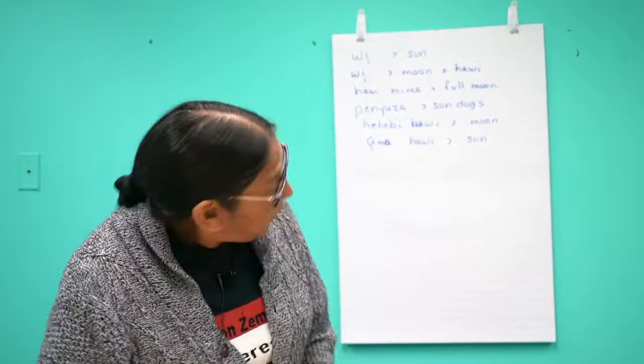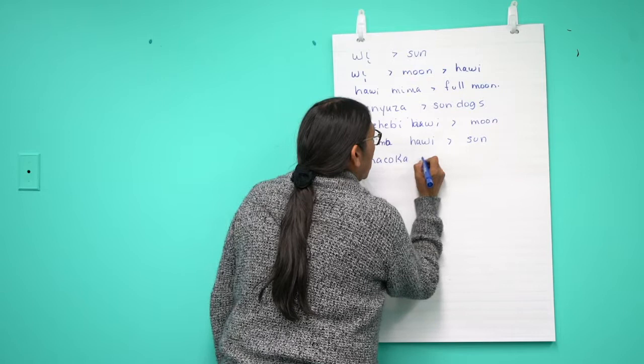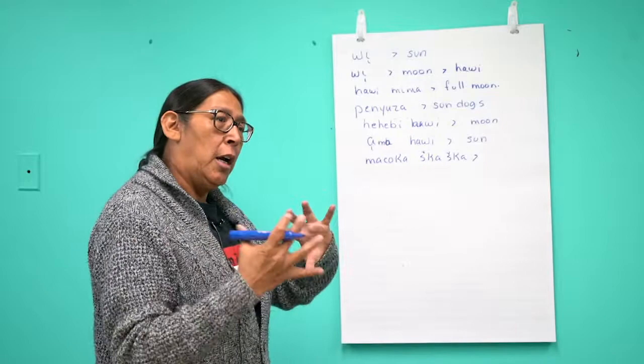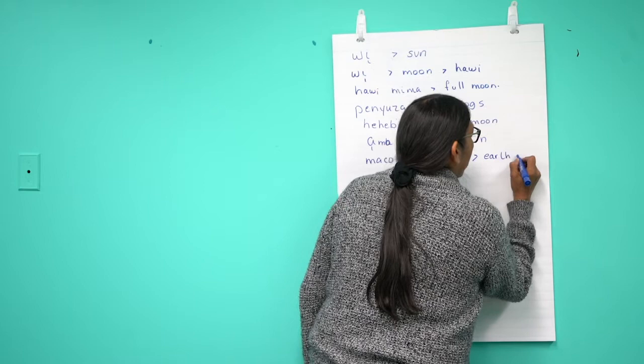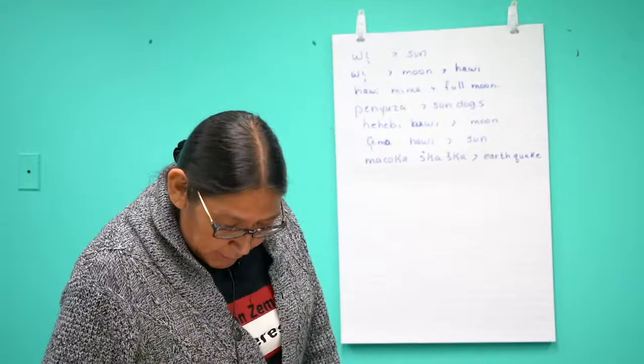Another natural phenomenon is the Makocha Shka Shka. I bet you guys couldn't tell me what that is, huh? The earth, Shka Shka. Aha, that's an earthquake. How do you spell quake? E? Yeah. It means that the earth is shaking. That's an earthquake.